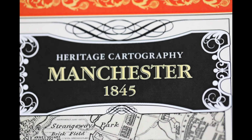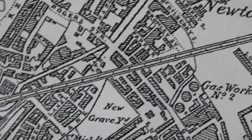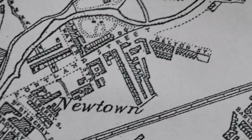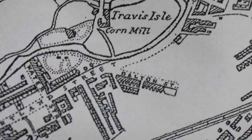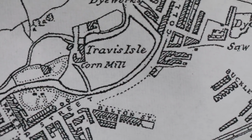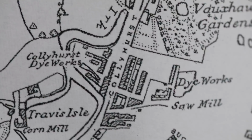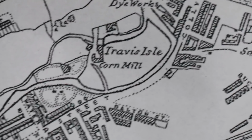Now, I invested in a 1845 map of Manchester. You'll have to forgive me, the footage here is a bit shaky. I'm trying to show you where Travis Island was, but I'm stood above the map with a bloody camera in my hand. Right, Portland Street, that is Collyhurst Road. And as we follow it up, there's Dalton Street that still exists today. And just up one side of the River Irk is Travis Island Corn Mill.